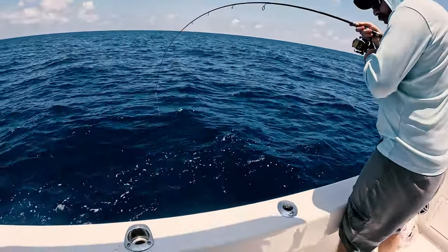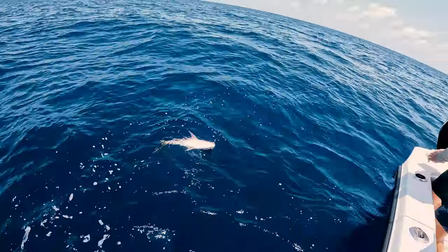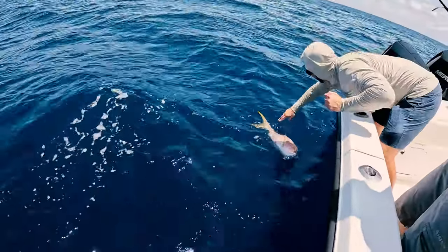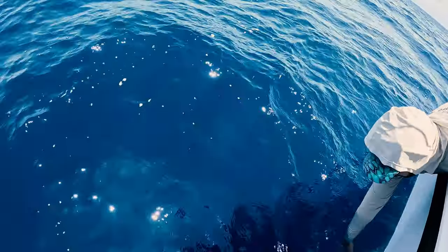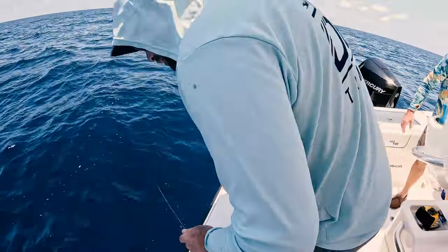Oh, it's a yellowtail. Holy shit! Wow! Barely hooked. Get it? Y'all ain't got a net or nothing? Grab it by the tail, get that thing. Wow! Oh, oh shit, it's unhooked! No! No! So sorry. God damn it, we should have gaffed it.